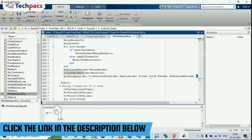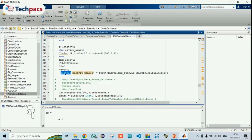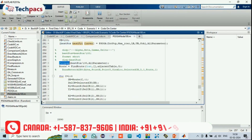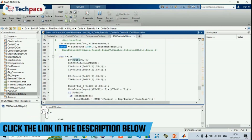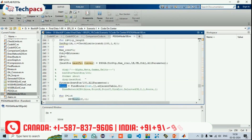But in order to handle this many factors, we need the weight-based conditions. So the PSOGA optimization algorithm is applied in order to get the best position. Those are basically the weight values for the factors. So these weight values have been passed to the fitness function in order to get which route is best to communicate, and then on that the route is finalized. Then communication has been applied among the nodes that are there in the grid.